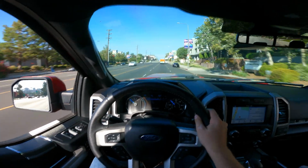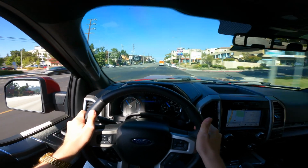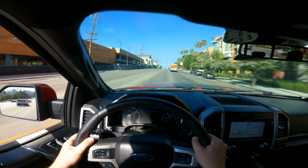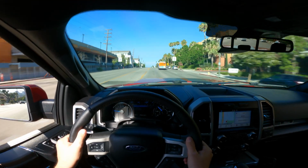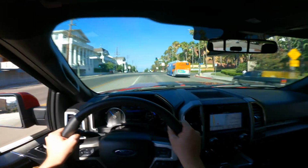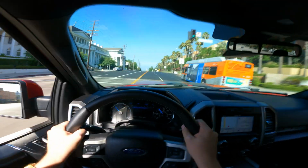What? Did you hear that exhaust note? Oh my gosh, let's do that again. I love hearing that Whipple supercharger whine. It's just a fun machine.